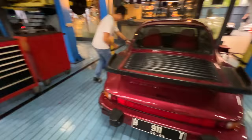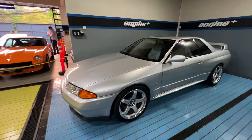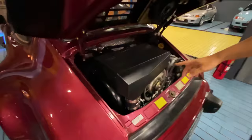And here's that K-swapped turbo four-wheel drive EG from the show. I thought it was actually the car that we saw coming in on the dyno. Beautiful sparkling silver R32 on LM GT4s. Okay, so we can take a look at the engine here. I'll check out the intercooler setup. Intercooler from Turbocraft. Turbocraft stuff, huh?